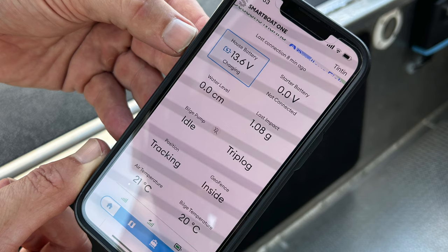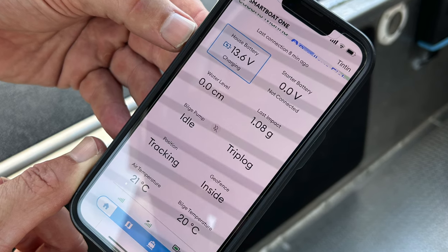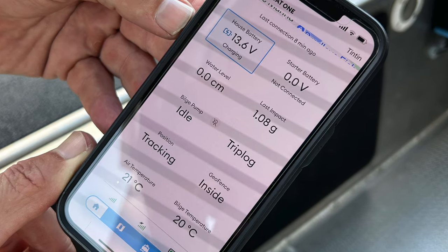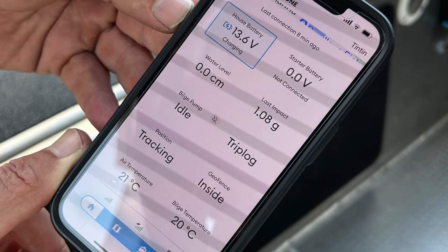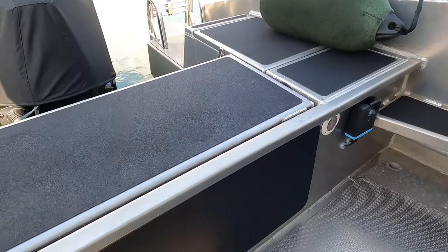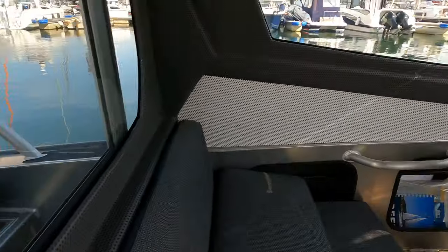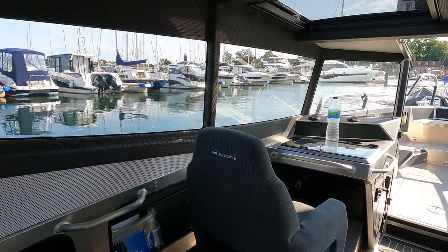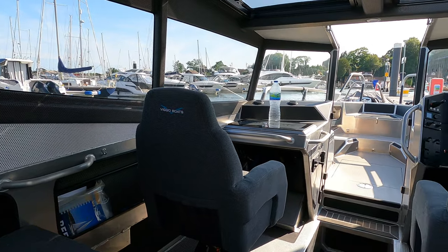The Smart Boat One app relays lots of essential information to the owner, including bilge and air temperature, bilge pump and water levels, and GPS location data. The heater on the boat can also be started remotely, so it's nice and warm when you arrive with your friends and family. Heading inside, the space is very comfortable with ample room for a boat of this size.